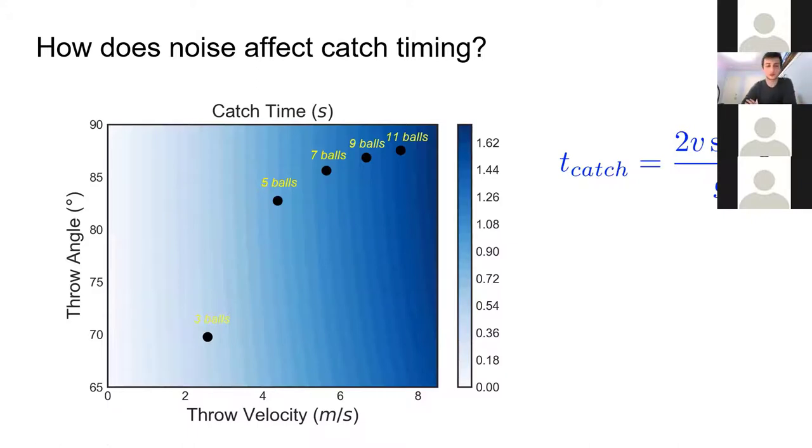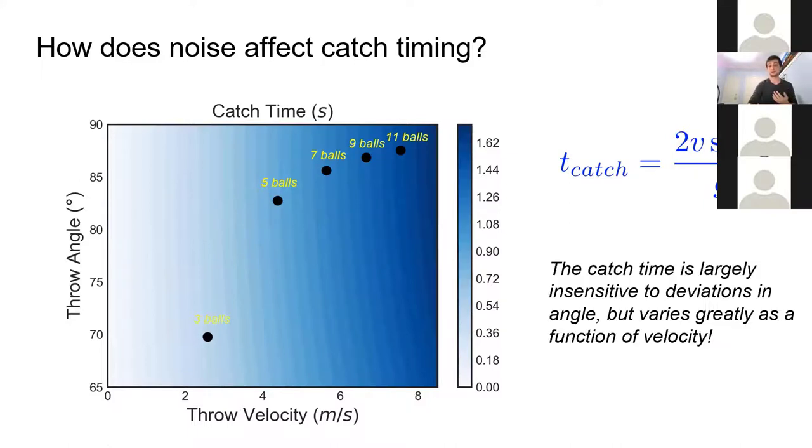So say we're juggling five balls and we want to know how much throw velocity or throw angle errors could affect an error in catch timing. If we have an error in throw angle, it's going to move us either up or down on this contour, and the catch time stays relatively constant. However, if we have errors in throw velocity, we're going to be moving perpendicular to the contours, and the catch timing is going to change a lot. And so this really means that errors in throw velocity contribute highly to mistakes in catch timing, but that errors in throw angle do not.